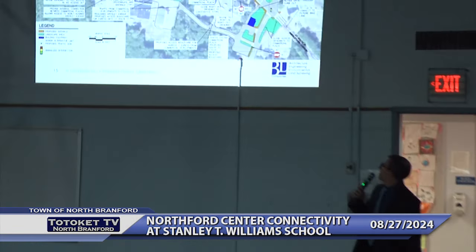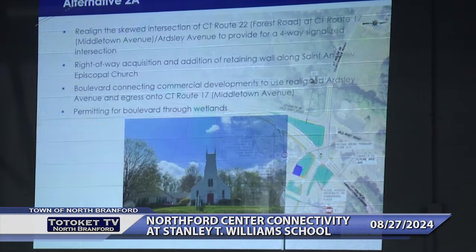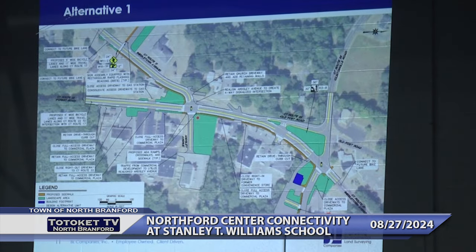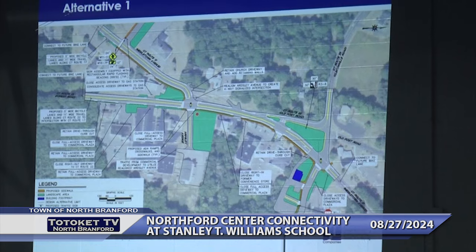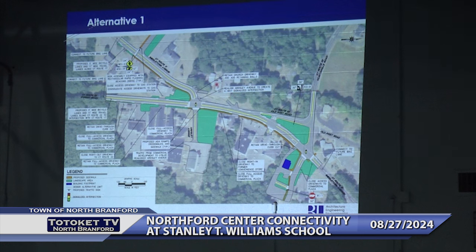Yes, so in terms of right-of-way, like where the church is, alternatives one, two A, two B try to minimize the amount of right-of-way acquisition. I know there would be issues with right-of-way acquisition in alternative three, because it's a roundabout that would be taking up more room. But here, when we're trying to tee up the intersection, the intent would be to minimize any right-of-way, whereas that would be more of an issue in the roundabout because it is a larger footprint.